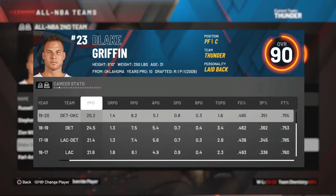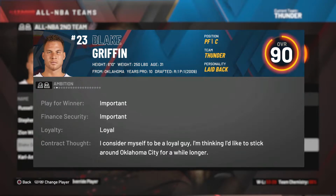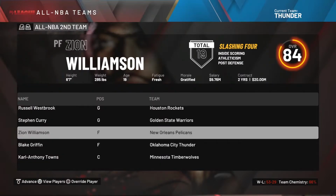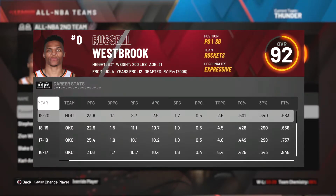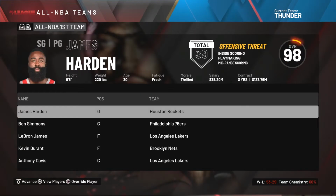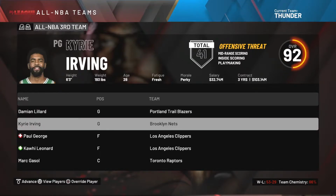Great to see that. 20 points, 35 from downtown, 49 overall from the field. 5 assists as well. Pitching 8 boards. And check out Westbrook's numbers, 24, 34 from downtown. I like to see that. James Harden, 32, or was it 29? I don't know, per 36, whatever.